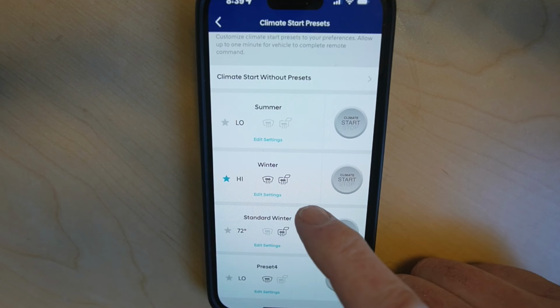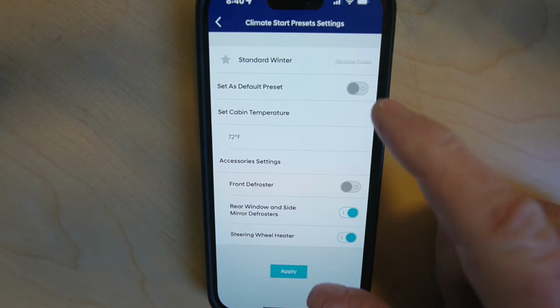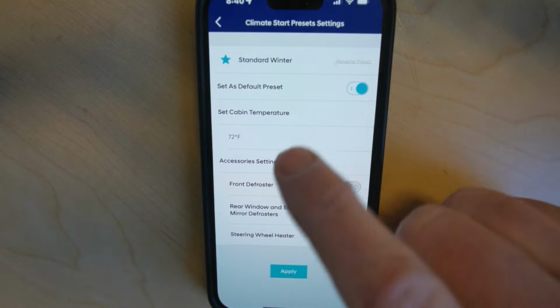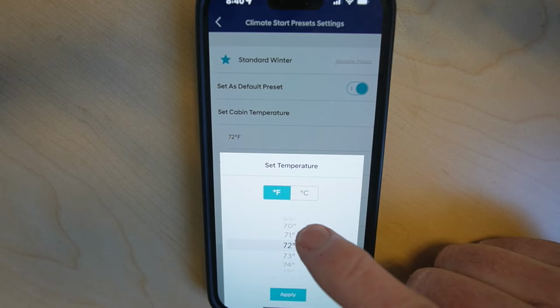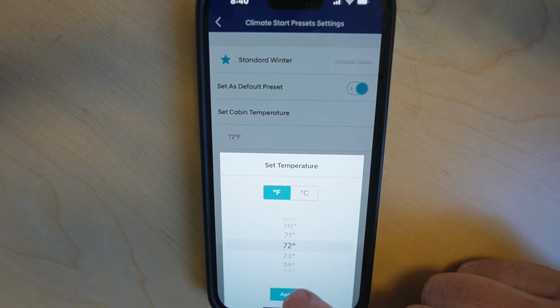So I developed this standard winter setting. Let me show you what that looks like. I have decided that I want it set as the default preset. So when I hit this, this is what I'm going to get. I've got the cabin set at a comfortable 72 degrees. I can set it to anything I want, but 72 seems like a reasonable temperature when it's only 35 out. I think I'll be comfortable.